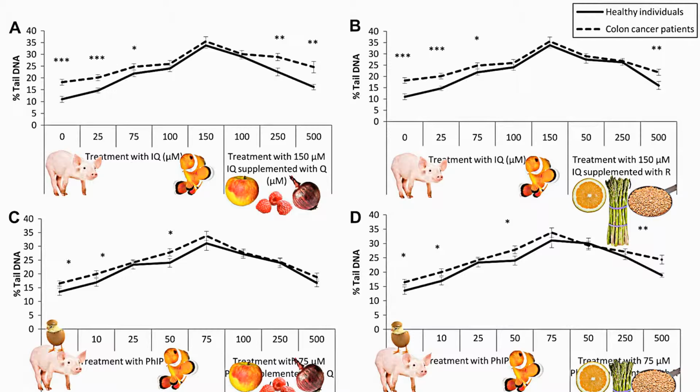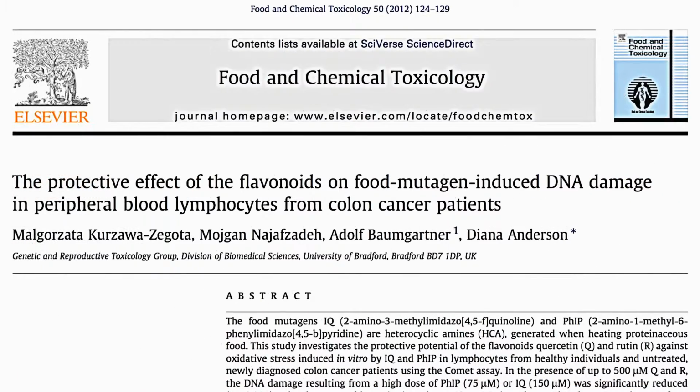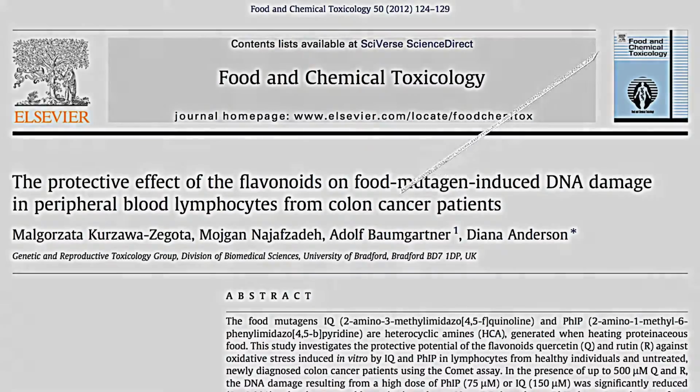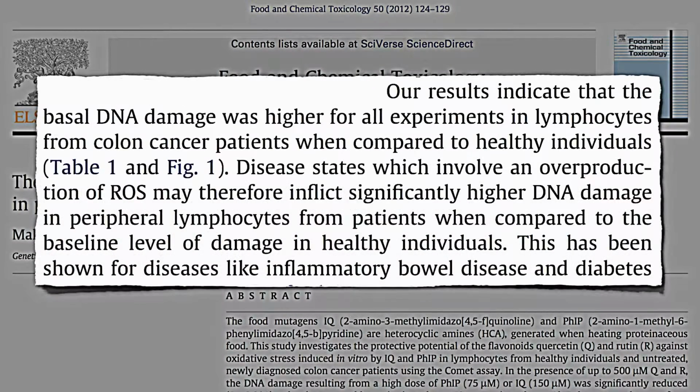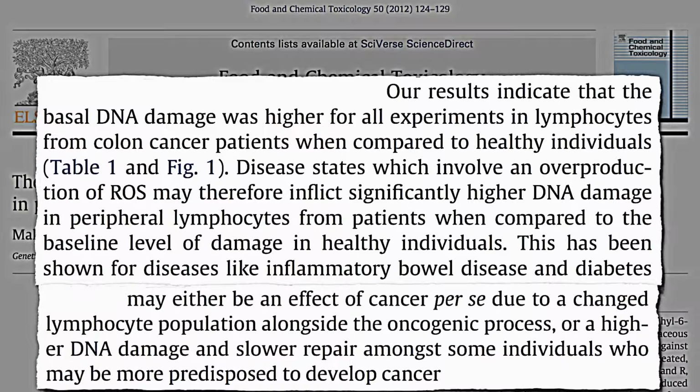But I want you to notice something else. Even at a zero concentration of cooked meat chemicals, there was more DNA damage present in the white blood cells circulating in cancer patients. And they didn't have blood cancer, they had colon cancer. Even though the cancer was just in their colon, their whole body was affected by the disease state. Their whole body was under increased oxidative stress, inflicting significantly higher DNA damage. Or maybe the DNA damage came first, and is one of the reasons they have cancer in the first place.